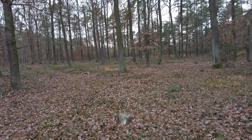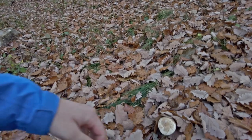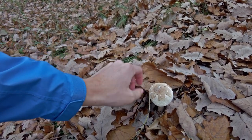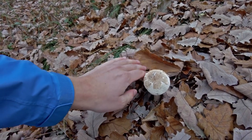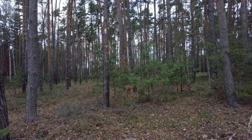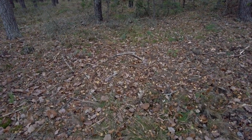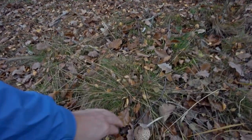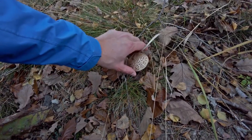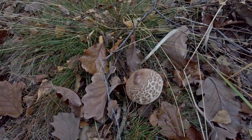There is another beautiful parasol mushroom. This one is so nice, I will most probably take a picture of it. I decided to not pick the parasols because I will not have time to cook them. But here I can see another one. Again, a nice piece.